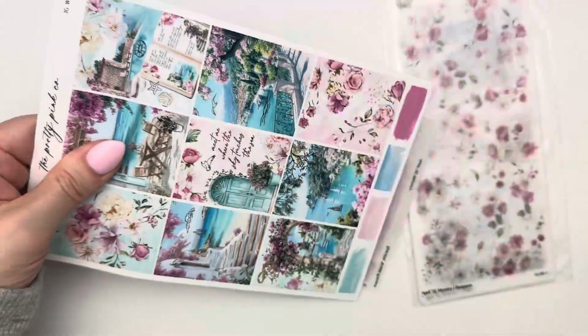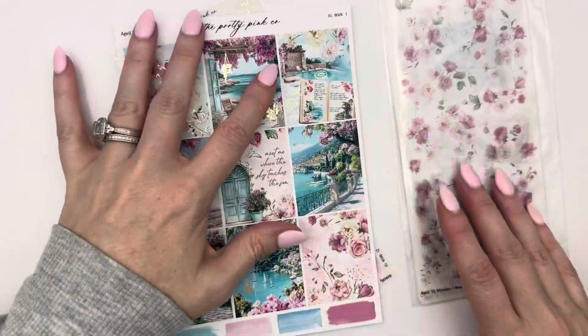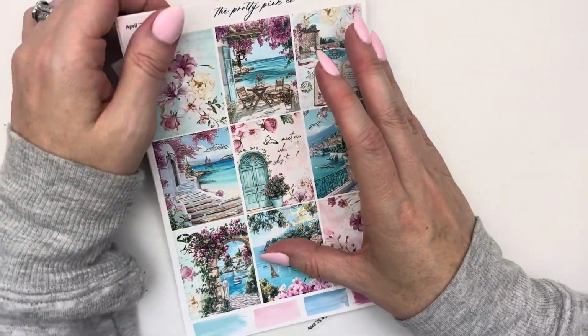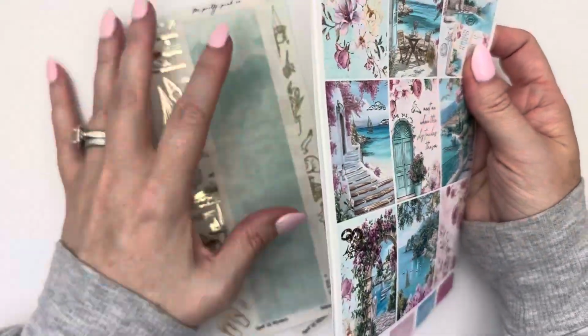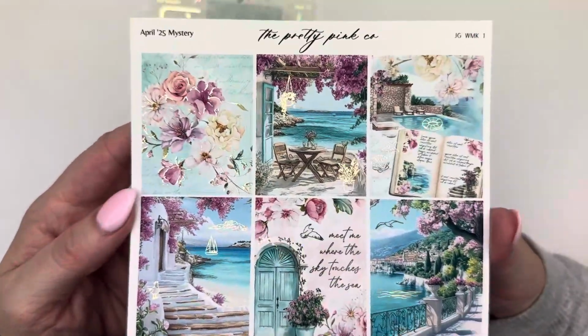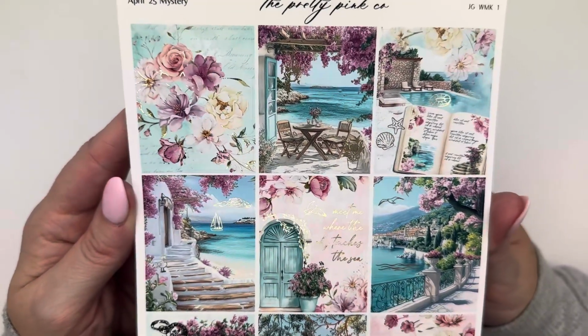Sorry, it's so much stuff in here. I can't get it out. It's just a really fun, like I wasn't expecting it to be this, in a good way though. Like I wasn't sadly disappointed or anything like that. I was very excited to see this. So okay, let's take a look at these boxes. We're gonna look at the weekly first.